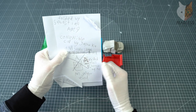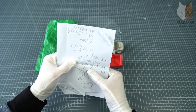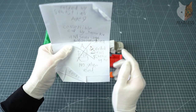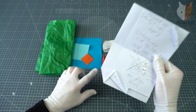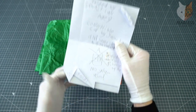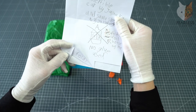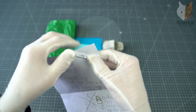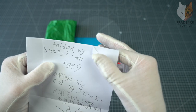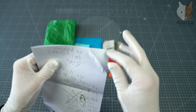We have a folded foil house by me, which is cool, it's covered in tape to protect it. We have no glue used, which is perfect. This is pure origami, one sheet of paper, and set folds, which is cool. And he's done a little intricate pattern on the paper.